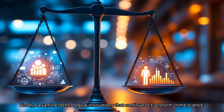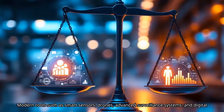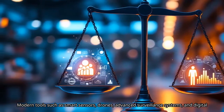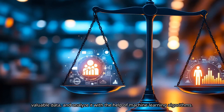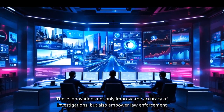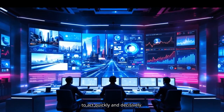Finally, I examine technological innovations that continue to transform crime science. Modern tools such as smart sensors, drones, advanced surveillance systems, and digital forensics play a crucial role in both detection and prevention. By deploying these technologies, crime scientists can monitor activity in real time, collect valuable data, and analyze it with the help of machine learning algorithms. These innovations not only improve the accuracy of investigations, but also empower law enforcement to act quickly and decisively.